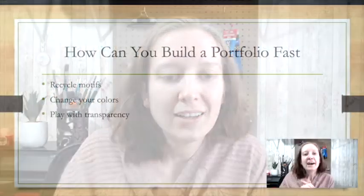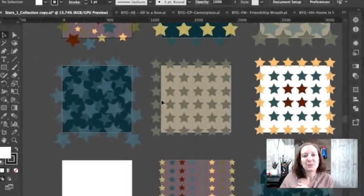Black and white goes with a lot of things, and so I do anticipate them getting licensed pretty easily. Another thing you can do is play with the transparency.